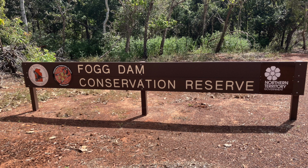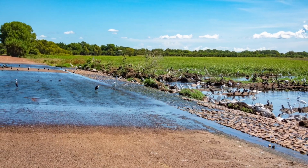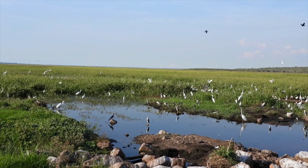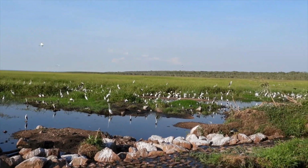Fogg Dam was an attempted rice farming project in the Northern Territory, but the newly created dam and water attracted thousands of birds that ate the rice. The rice fields are gone, but the birds remain, making Fogg Dam one of the best birding locations in all of Australia.